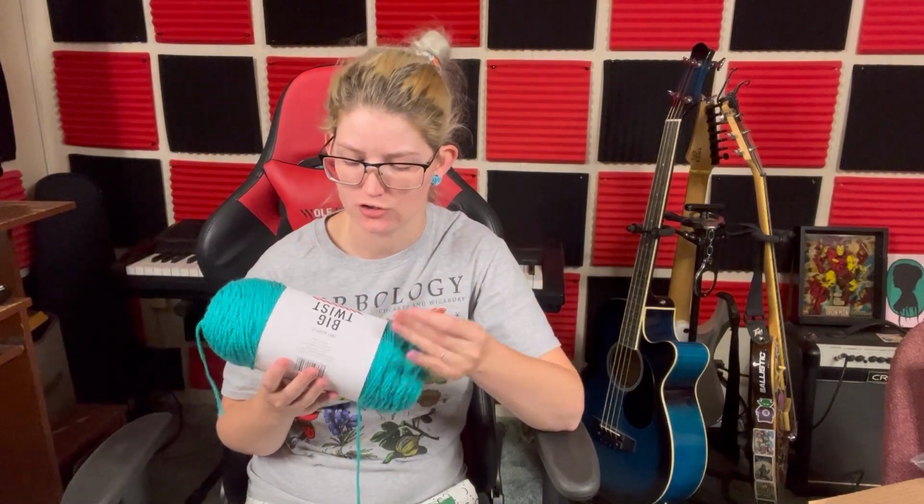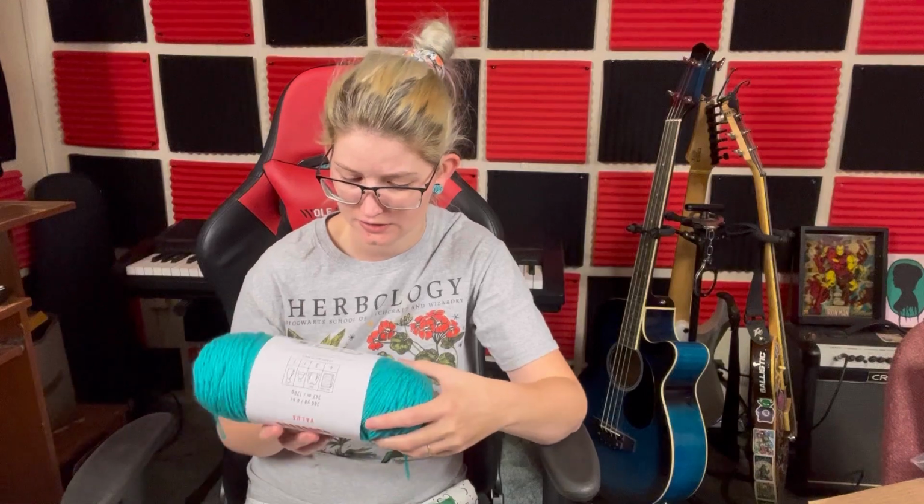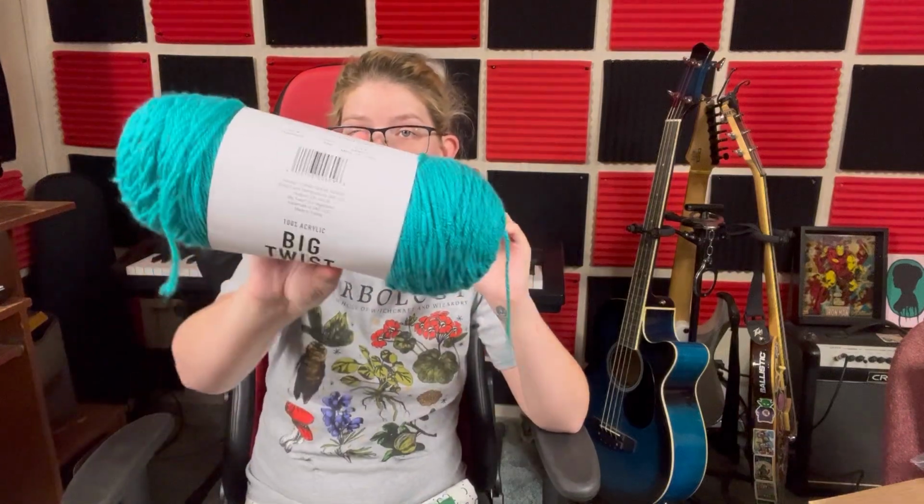And they run sales all the time at Joann. So it's 380 yards, 347 meters, 6 ounces, 170 grams. Recommends 5mm crochet hook or knitting needles, machine washable, low iron, do not bleach, do not tumble dry, dry flat. It's the color teal, of course. So I got one of those so that I could finish that project, but now the main attraction. Just over here in this huge box.